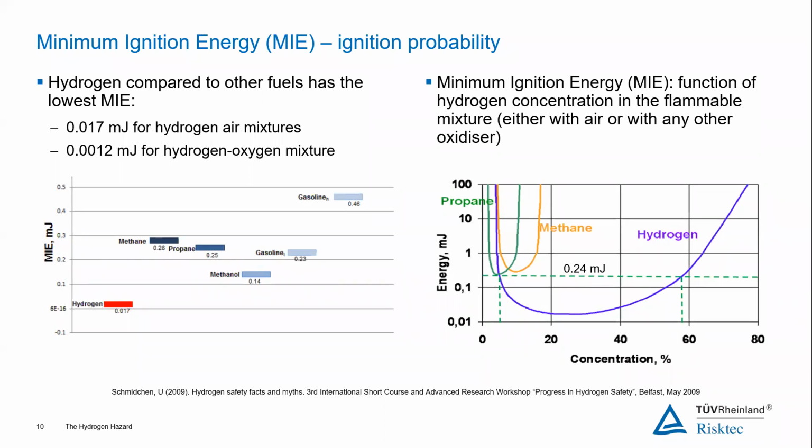This clearly does not mean that hydrogen will always ignite immediately. There is a residual probability of at least 40% for unignited release, with then a credible risk of delayed ignition and explosion. However, the higher immediate ignition probability does reduce the probability of higher consequence events.